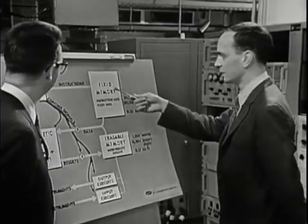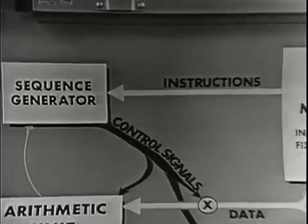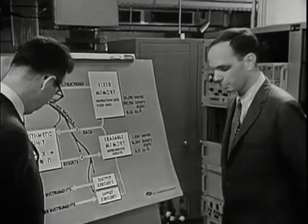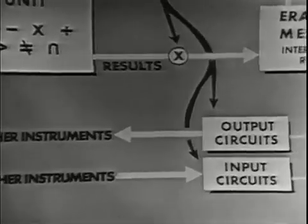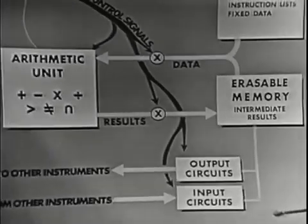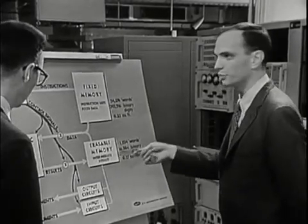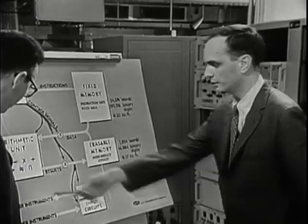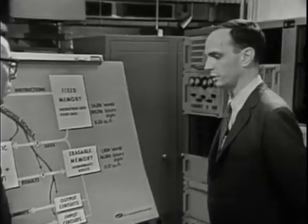This contains location of stars and things you wouldn't want to forget. That's right. This contains a list of instructions which are fed one at a time to the sequence generator, which generates all of the controls necessary to operate the entire computer. Input data, which comes from the angle measuring devices that we saw earlier, or the keyboard, comes in through input conditioning circuits and is available in the erasable memory. The arithmetic unit can operate upon this input data and compute results designed to be output. These results are placed in a particular portion of the erasable memory where they are sent through output conditioning circuits out to other instruments which need this data, such as, for instance, the displays or perhaps a rocket motor.